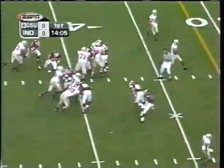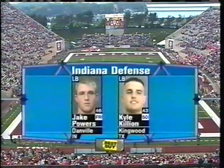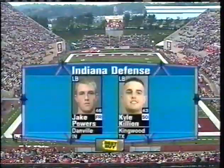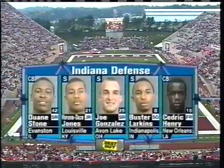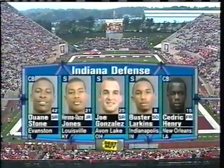Krenzel hands it off to Ross again. Ross with another good game. Jake Powers and Kyle Killian in that 4-2-5. They play with 5 defensive backs, Bob. And Jake Powers, a true freshman, getting his first start today. And in the secondary, Mark, you see they play with 5 defensive backs. Cedric Henry, a true freshman from New Orleans.